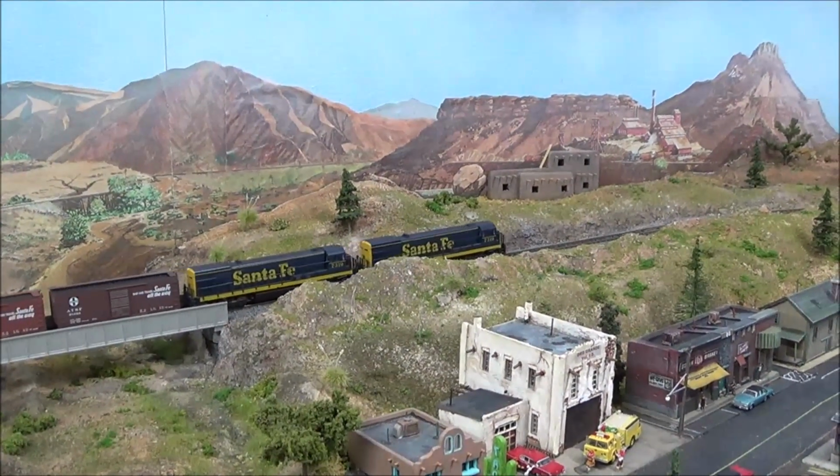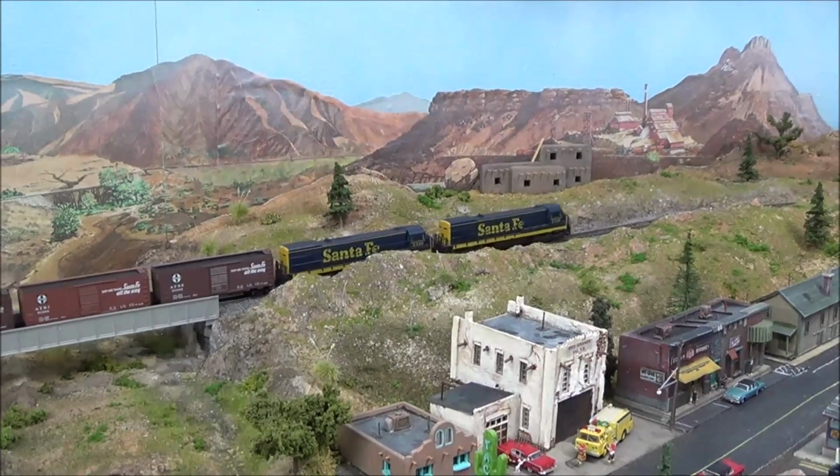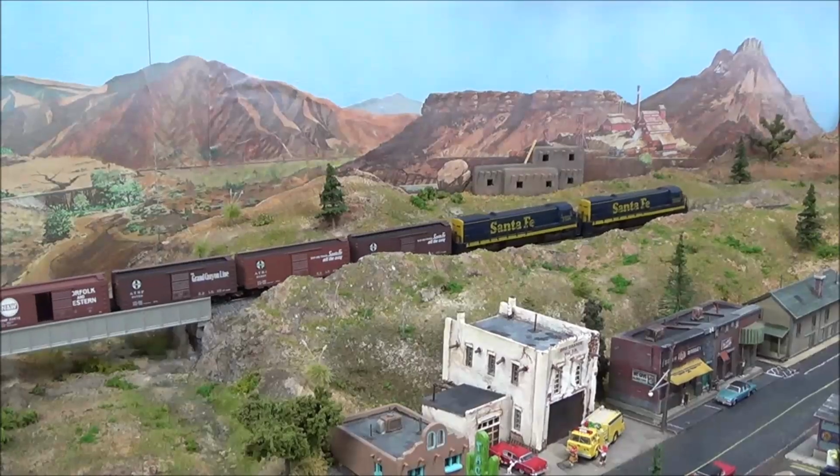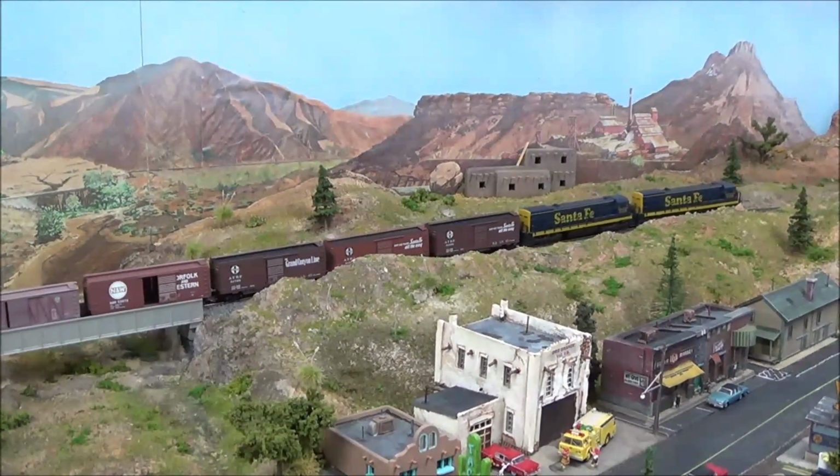This freight is pulling up the grade on the newly completed single track on the north end of the layout.